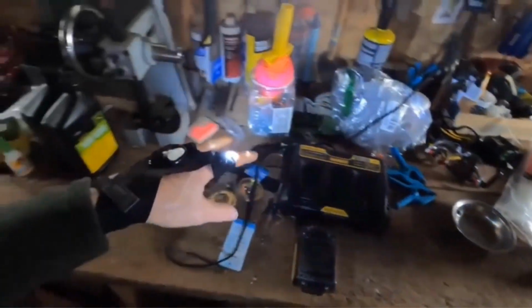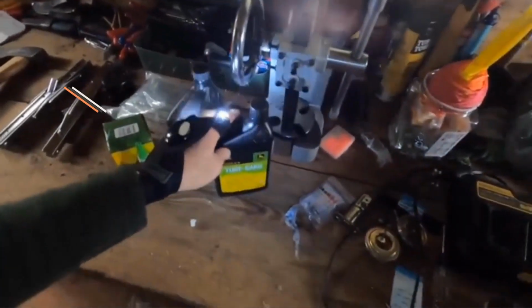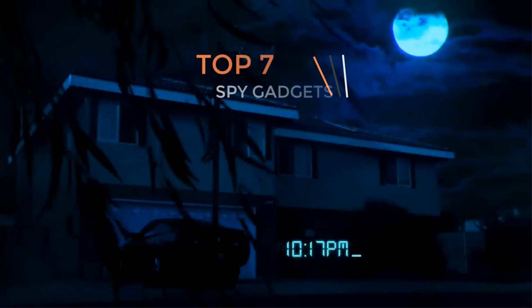Are you ready to discover the latest and the greatest products on the market? Well, you are in the right place here. We present the latest and the best spy gadgets of this year.